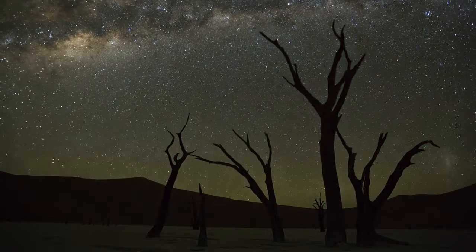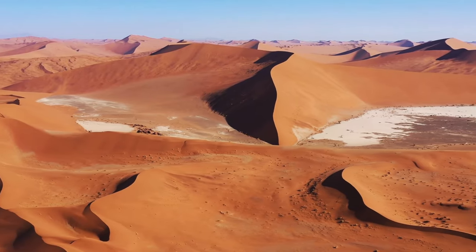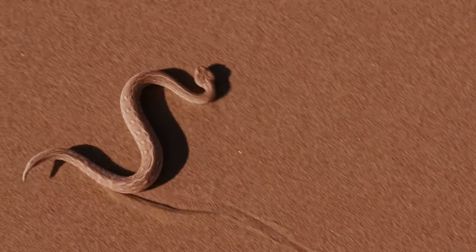1,000-year-old trees frozen in time, and miles of sand dunes scraping the sky. This isn't some distant planet. This is Sossusvlei. And while it looks beautiful, trust me, the views come with a price.